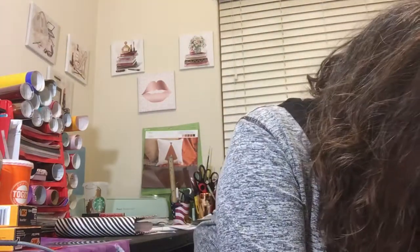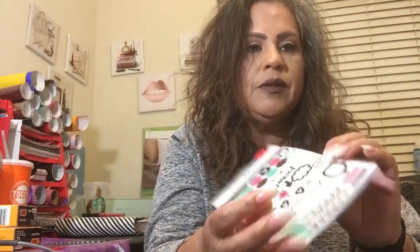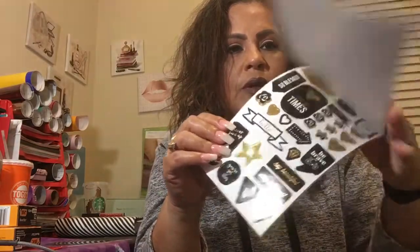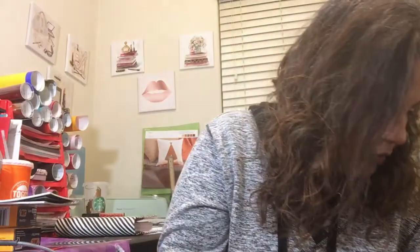So the next thing I got were these lip planner stickers. There's 323 pieces. I actually grabbed two again, one for the giveaway if we go with the stationery giveaway, and one for myself. So I grabbed those.